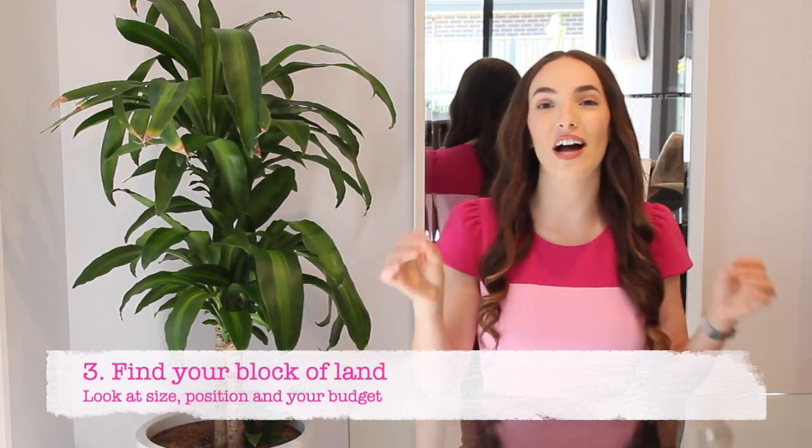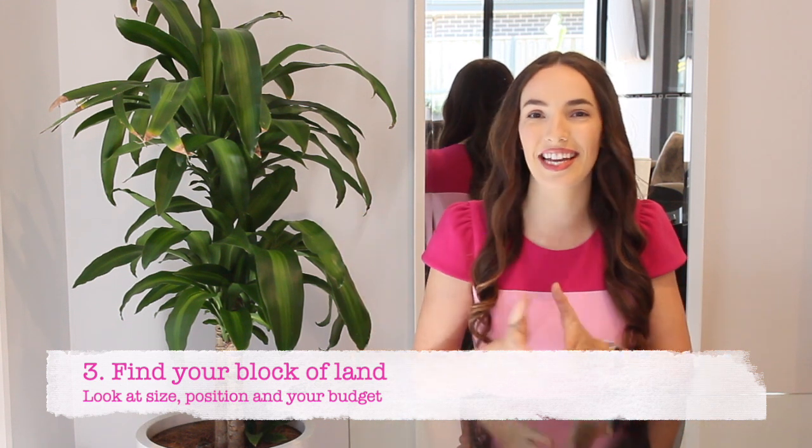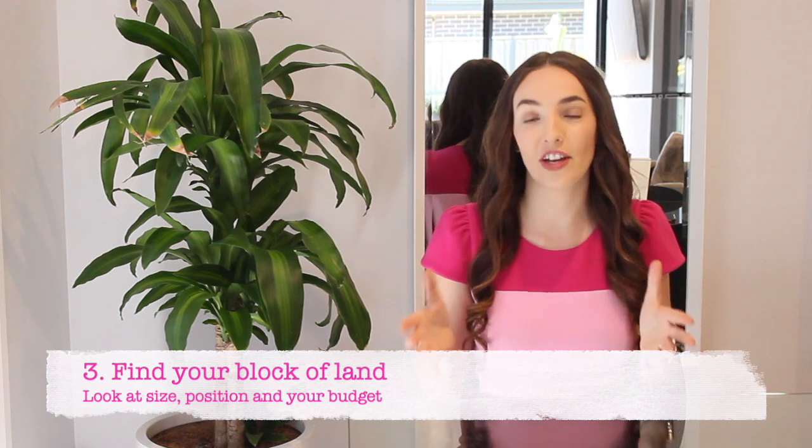Number 3 is finding your block of land. So once you've figured out the location, you've nutted all the way down to the suburb or the estate, figure out the exact block of land you want. You can do this based on the measurements of the land, so you might want a certain square meterage that you know you're happy to settle for, or again, take into account your budget, you might have to pick a block based on that.